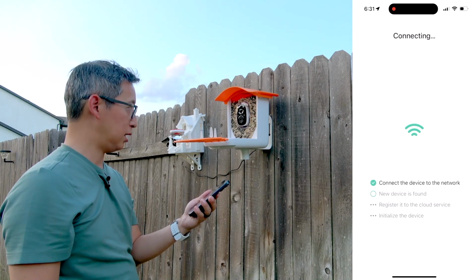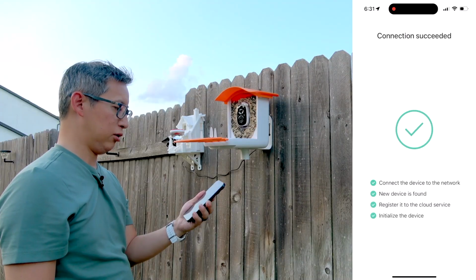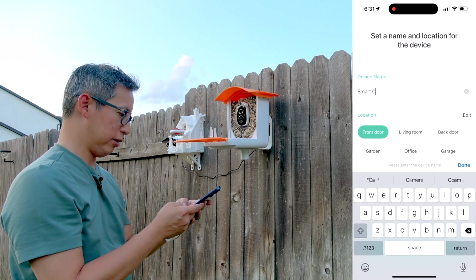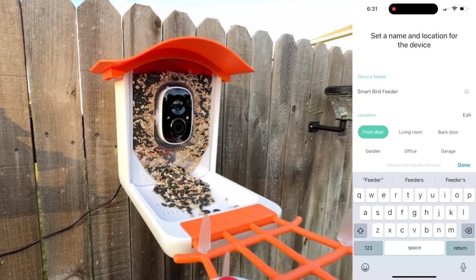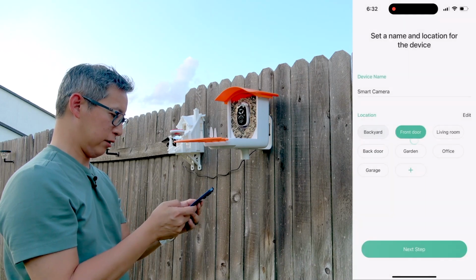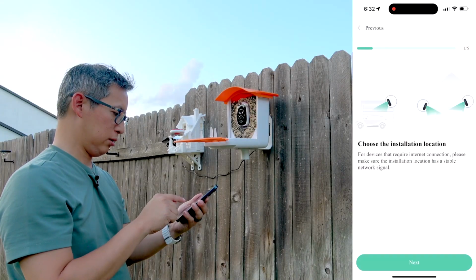And then it starts connecting your feeder to the network. Then you'll get a connection succeeded prompt. And then there you go. We'll just call this bird feeder, smart bird feeder. And we will create the location as backyard. Confirm. Click next step. Oh, okay, I guess it's smart camera now. We're using solar.